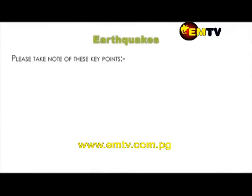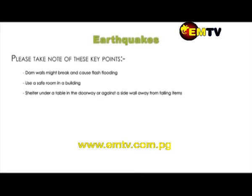Please take note of these key points. Dam walls might break and cause flash flooding. Use a safe room in a building. Shelter under a table, in the doorway, or against a side wall away from falling items. In school, children need to drop, cover and hold on below their desk or table.